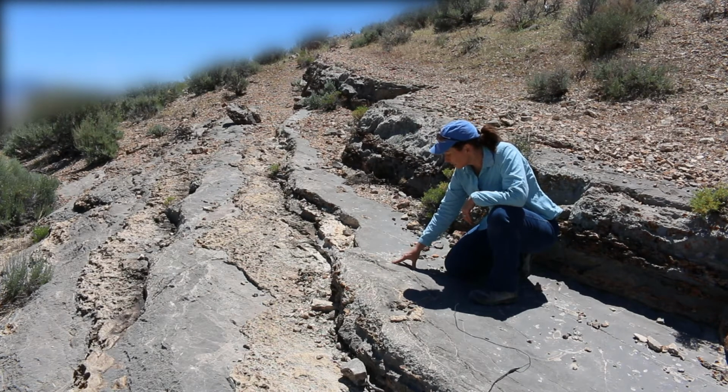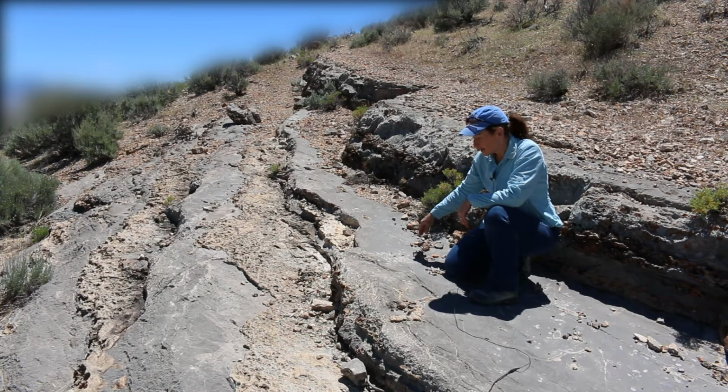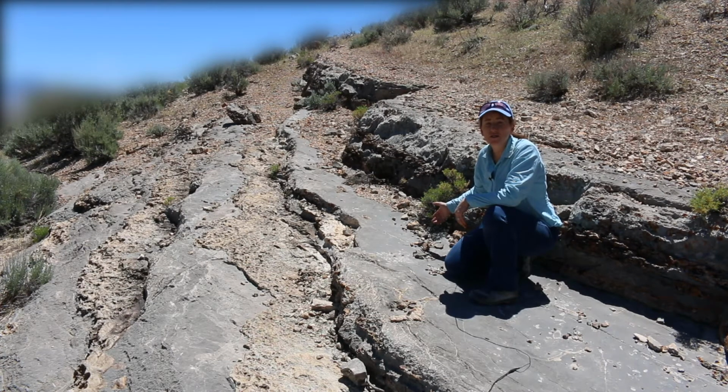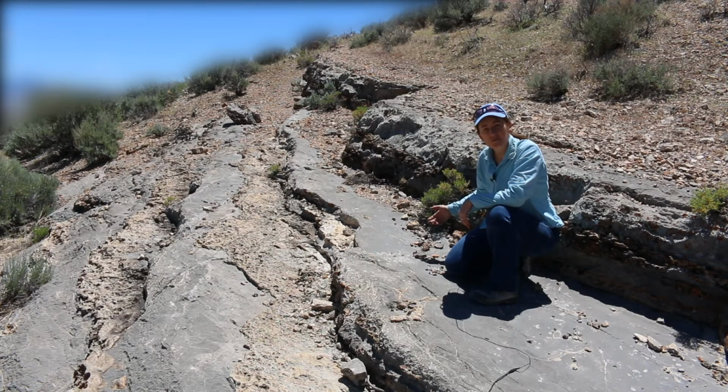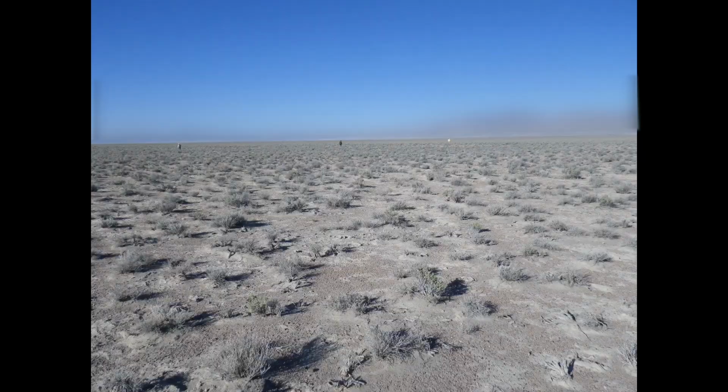But what we're really interested in is these orange and sort of white seams in between the gray. And what those are is cryptocrystalline silicate, often called chert or jasper, which is a tool material. So prehistoric peoples could have made their stone tools out of these kinds of cherts. And they're available everywhere throughout Coal Valley.